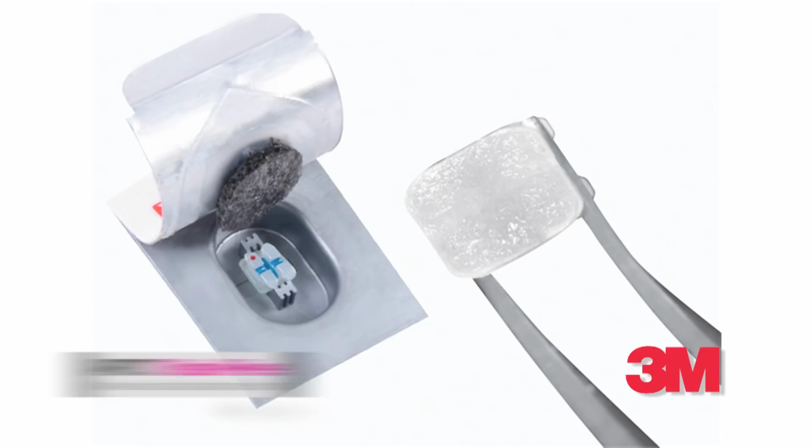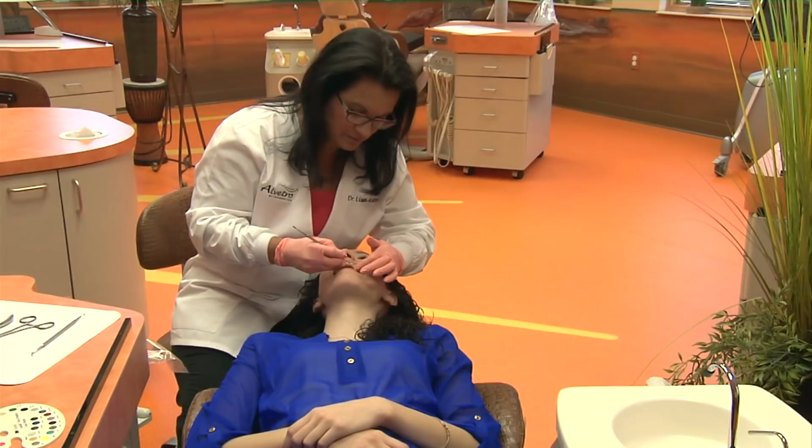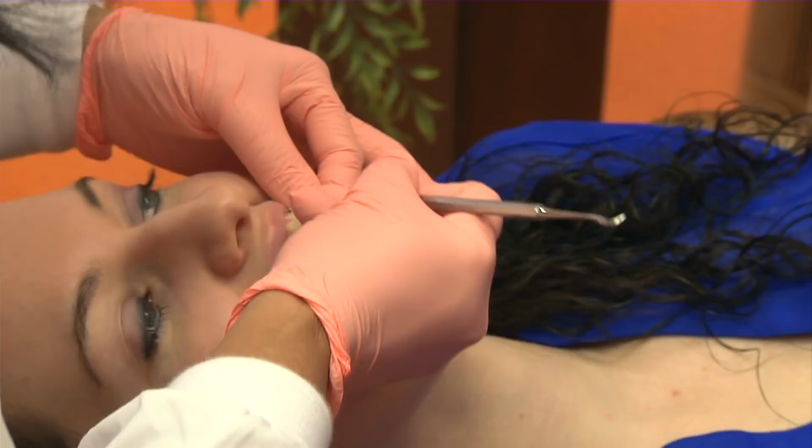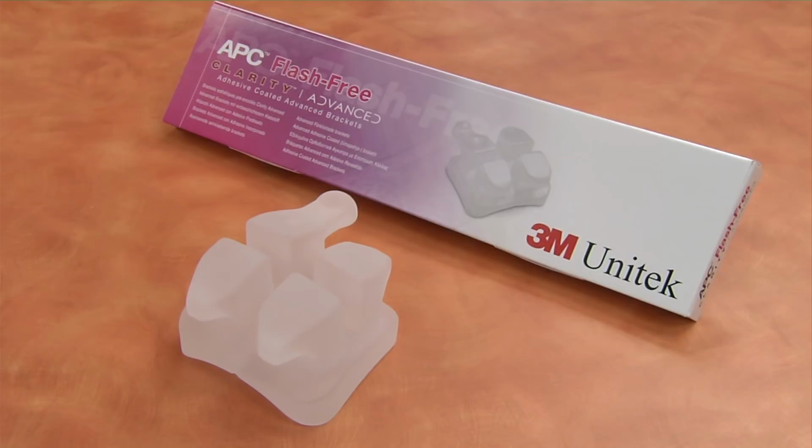APC flash-free adhesive reduces bonding time and protects tooth enamel. It's easier on the patient and easier on the orthodontist. We want it to be reliable so that it'll stay in position. And then when it's time to take it off, we want it to come off easy. So that's why we combine the Clarity Advanced braces system with the APC adhesive. When the treatment is completed, they're able to be removed much more easily.